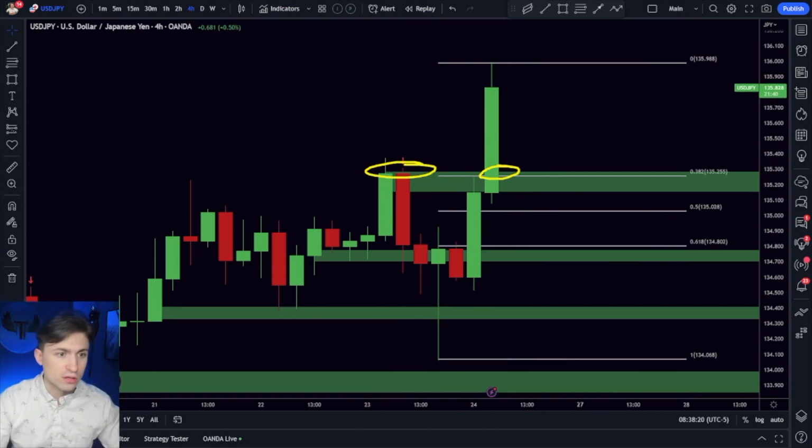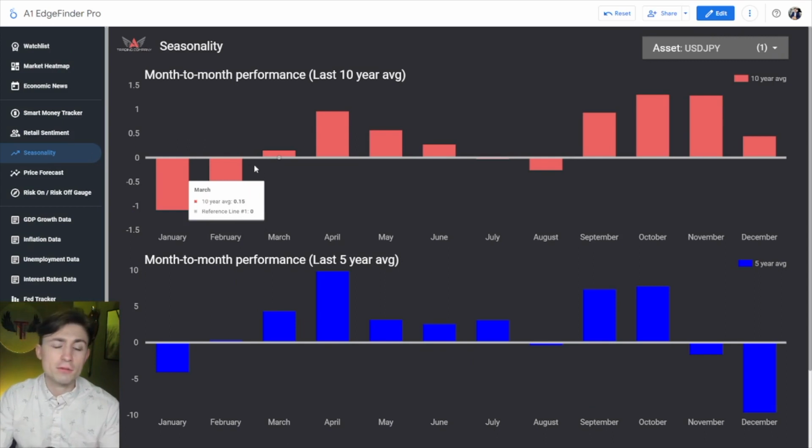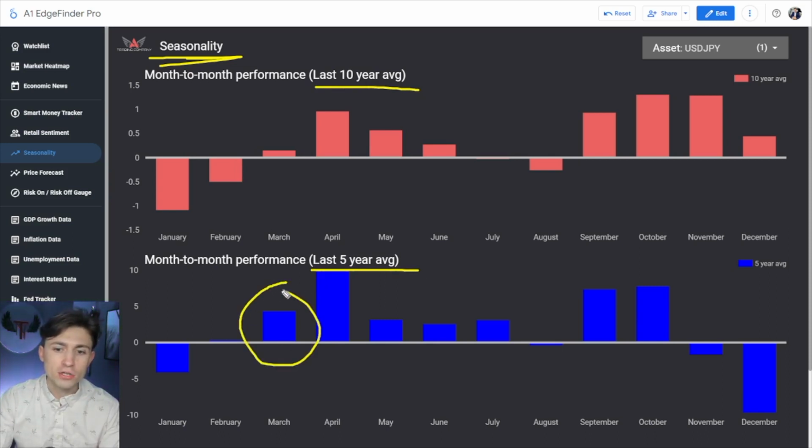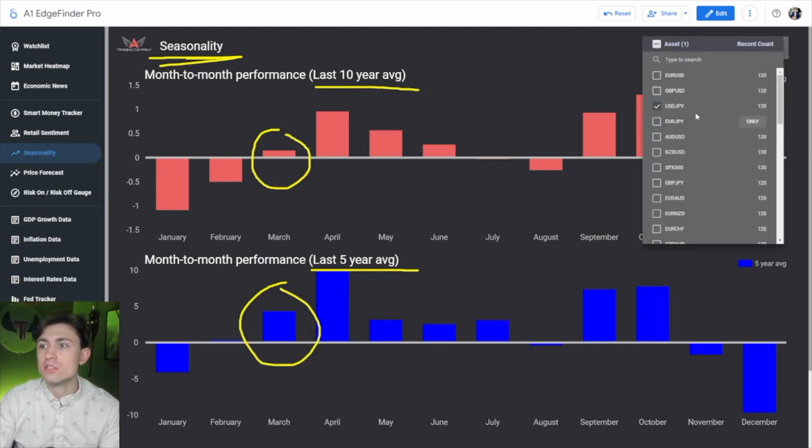Check this out on the Edge Finder. Specifically, the first thing I wanted to talk about was seasonality. Seasonality is just the study, month to month, historically speaking, of what an asset tends to do. And if you notice, over the last 10 years and the last 5 years, the month of March historically is a positive month for the dollar yen. I've got it filtered up here in the top right. I just selected USD JPY.